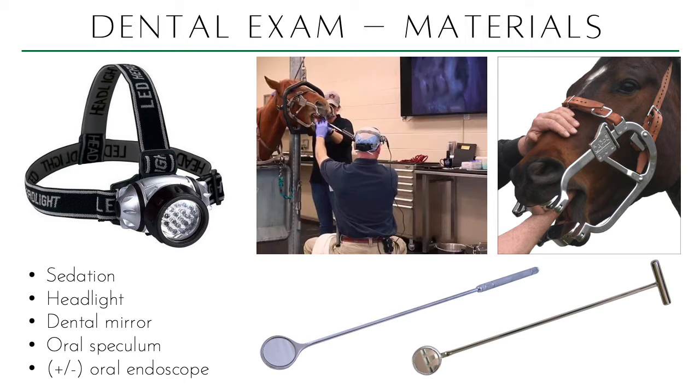Headlight, because again, the oral cavity is so long. So you might be able to see the incisors really well. You will be able to see the occlusal surfaces of the rostral teeth very well, but you would have a hard time to visualize the caudal teeth, right? That's why you need a headlight. You will need these dental mirrors. If you visited the dentist, you would see they use these mirrors to visualize the surfaces of your tooth. And this is just an elongated version of the dental mirror.